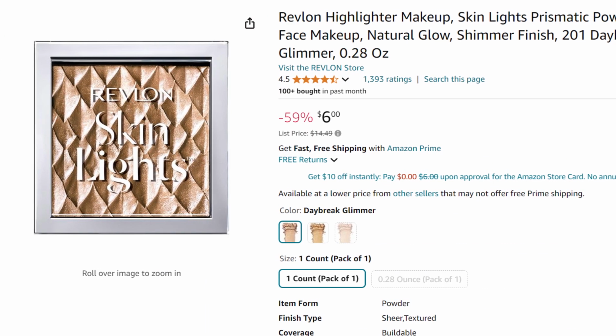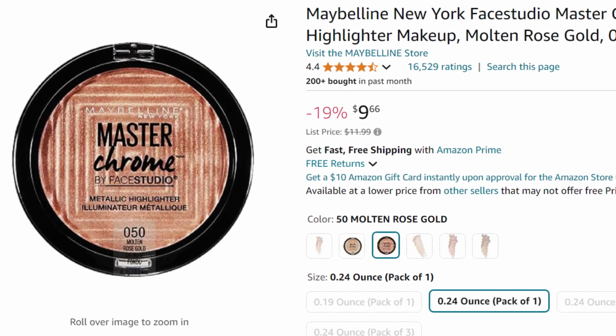You guys, this Revlon Skin Lights highlighter, I think it's the prismatic highlighter, is so good. The Maybelline, what's it called? The Maybelline Master Chrome highlight, I don't know where I put that. I do have it. That's also fantastic, and it's really metallic, and if you want a blingy highlight, I wholeheartedly recommend that. If you want a glowing highlight, this is it.